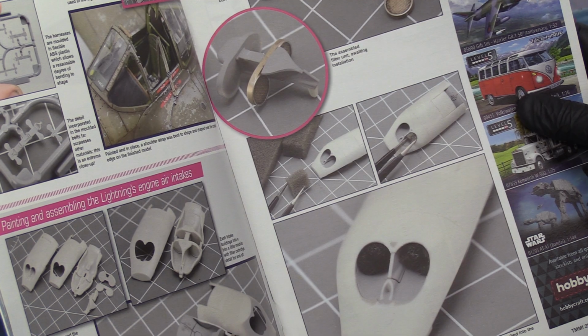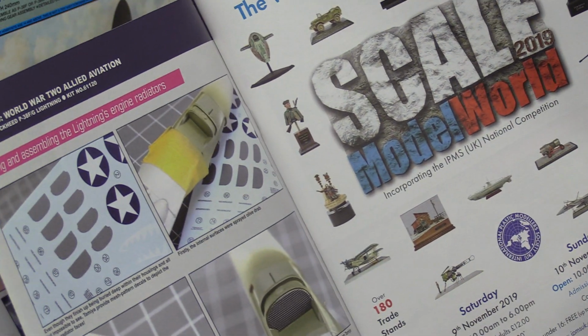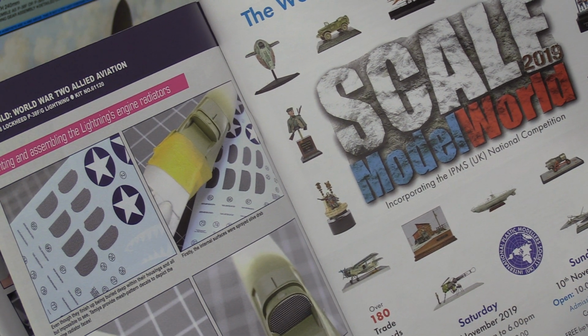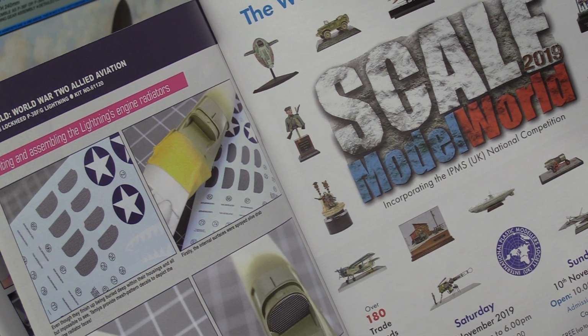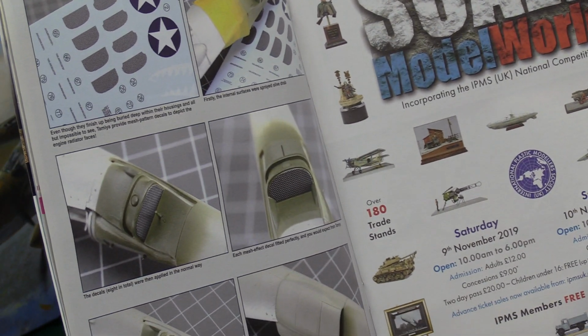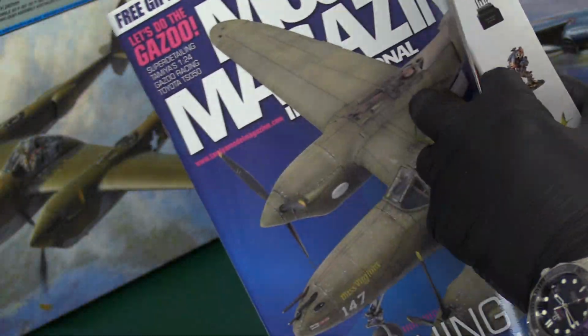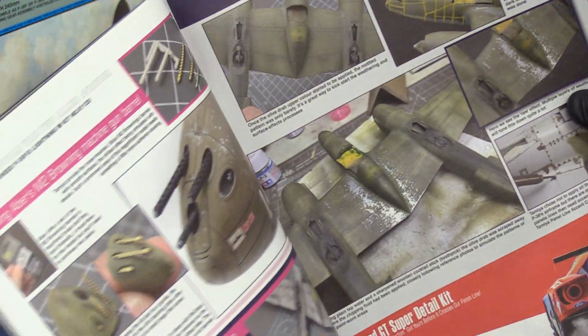He's got some photo etch, he's been modifying the intakes. It's got a decal as the mesh, which actually looks surprisingly effective, it has to be said, as long as you don't overspray it, of course. That's very good. But look at the depth I've got into.